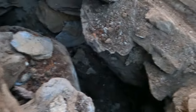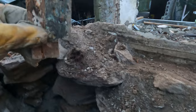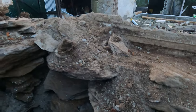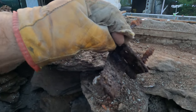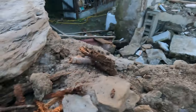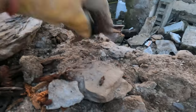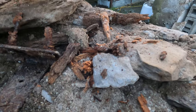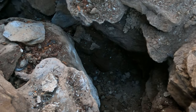I have no idea. But there's loads of little bits of wood and a little bit of hinge in here. Don't know why they would have had a hinge. Loads of weird bits of wood. Weird, I don't know, is that a nail or something? Strange things, all rotten. No treasure yet, we'll keep looking.